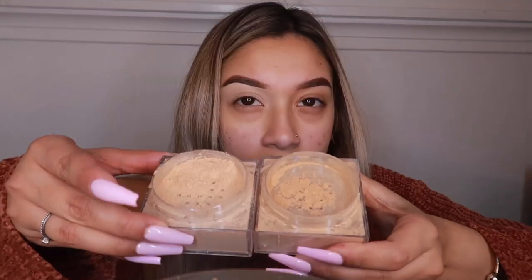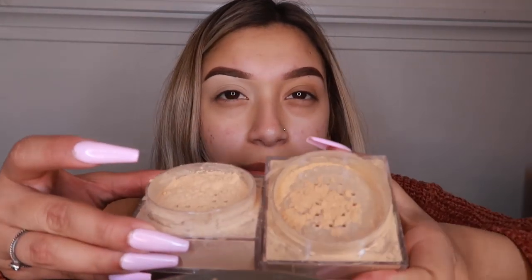So I definitely have two dark of powders. I have 20 light medium, and to give perspective, I use number 15. So I have 20, 25. So I think I'm going to go in with 25. I believe that's the darkest I have. Let me check. Yeah, so I believe 25 is the darkest shade that I have, and it is pretty dark compared to the one I use. So let me show you guys the comparison. It doesn't look that crazy on camera, but I promise you, you'll see it on my eyes.